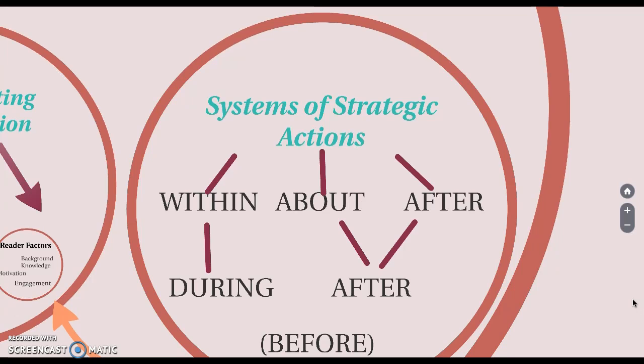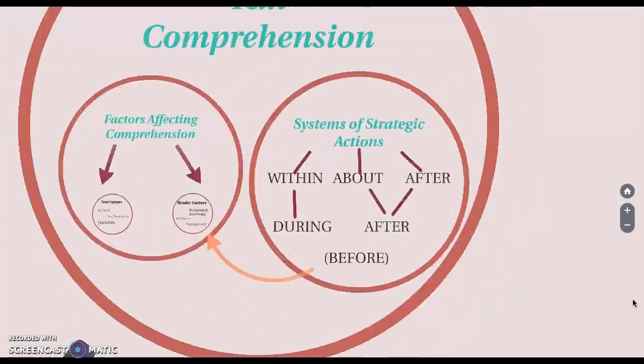It is also important to consider the before the reading too, like pre-teaching vocabulary or KWL charts that increase background knowledge. By using these before strategies, this ties into the reader factors of comprehension. When the students are more prepared for the text they're about to read and comprehend, it increases background knowledge, motivation, and most likely overall enjoyment.